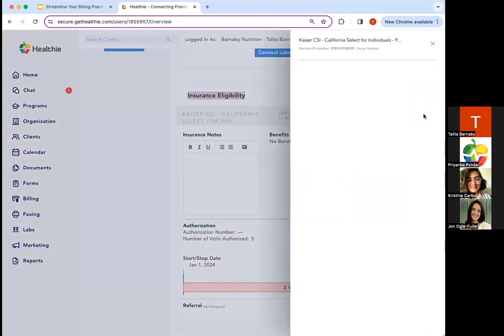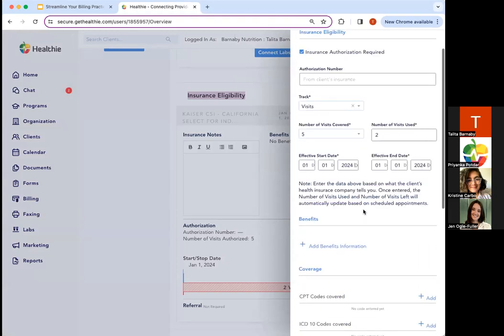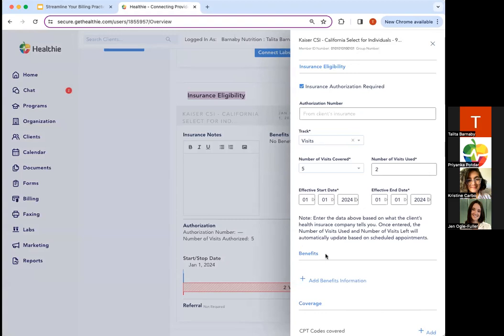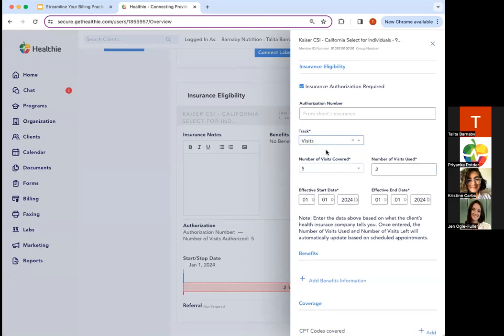So if I click the edit button, I am able to enter the number of visits covered, the number of visits used, and this can be anytime you are seeing the client. If you need to keep track of this, here's the information that you can enter, and this is where you can see it. So right in here, you're able to either track in visits, hours, or units, and then you're able to enter how many. So here we have visits, so that's why we see number of visits. But of course, if we had hours, we would be seeing hours limit per visit and so on.